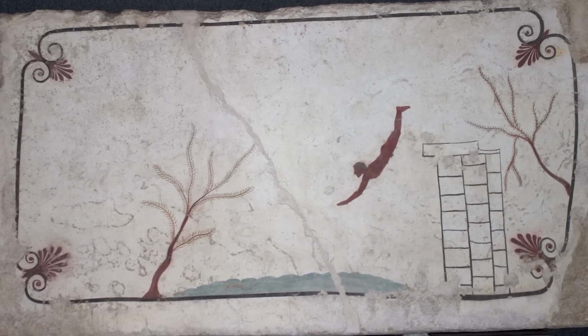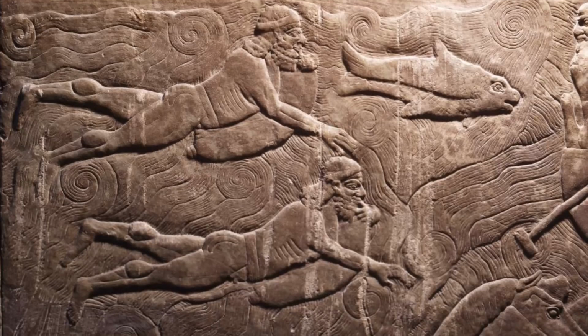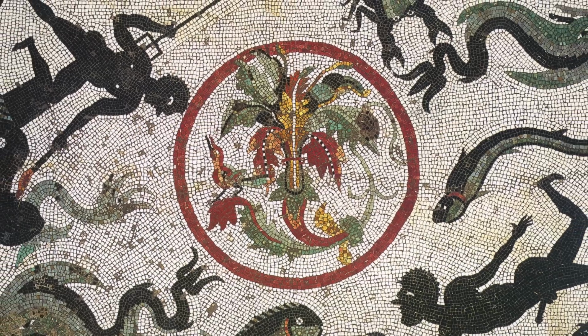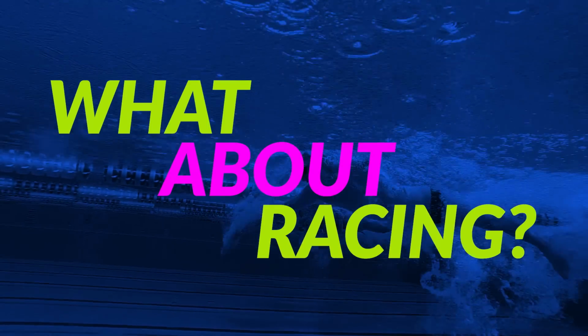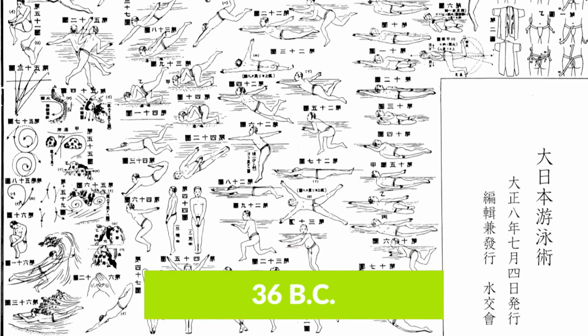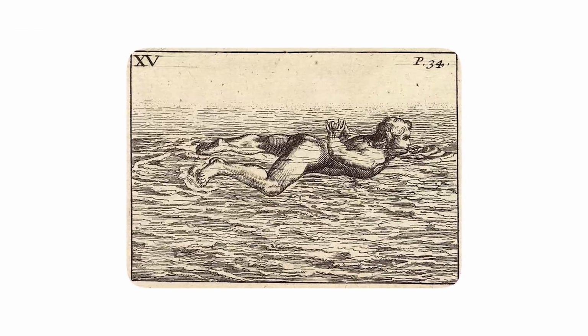Art in an Egyptian tomb from 2000 BC shows people swimming, and various Assyrian stone carvings show an early form of modern-day breaststroke. In Pompeii, mosaics show what looks like doggy paddle. And I know that's just art, so what about racing? The Japanese are credited with holding some of the first recorded swimming races, as early as 36 BC. And we can also assume that people swam for leisure, fun, and to keep cool on hot days.